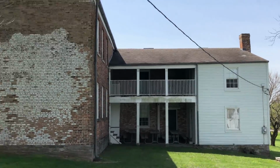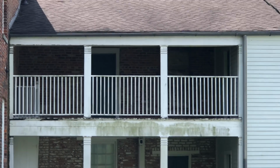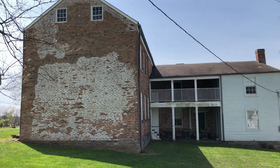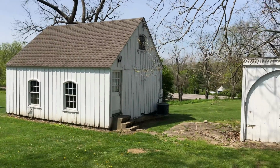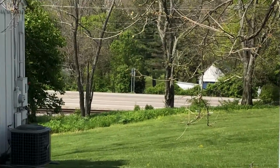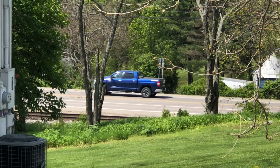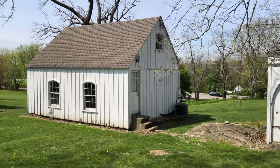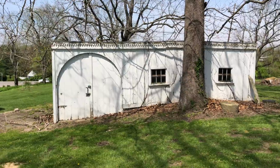I really like that balcony right there. Look at that. That is really cool looking. It's in a nice location. This house is at the very end of a lane, but there's a really busy, noisy highway right there. Look at that, there's more traffic. Kind of noisy. Got a nice little outbuilding there, and looks like they had maybe a chicken coop or something right here.